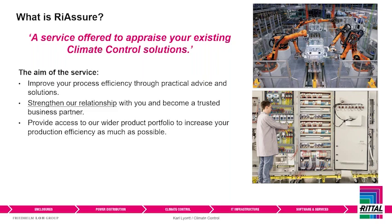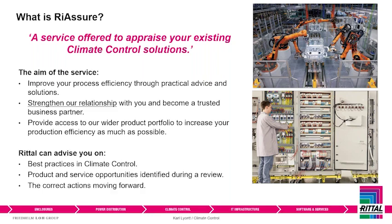So as I've said, Riassure focuses on climate control, but at the end of the day, whoever comes out and does the Riassure visit for you is there to look and use their knowledge of our catalogue, which is very large if you know it, to make you more efficient in any way that we can. So we will advise you on the best practices in climate control. We will also advise you on any products or services opportunities that we've identified during the review. And basically it's a general chin wag about what we believe to be the correct actions for you moving forward.